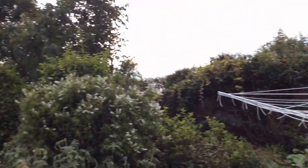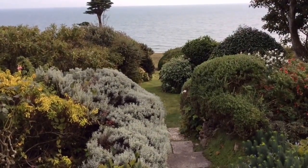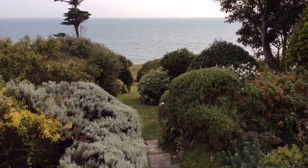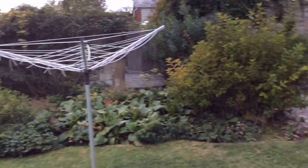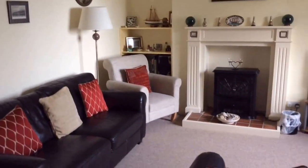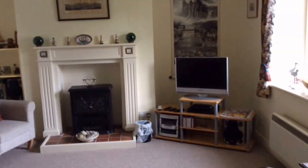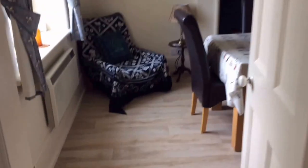And swing around, looking down the garden to the sea. Not bad. And we'll come inside and have a look before Georgia and I make it untidy because we've just arrived. Lounge area. Not bad. Coming through the left, there's a dining room.